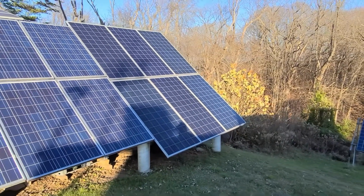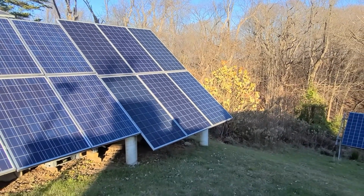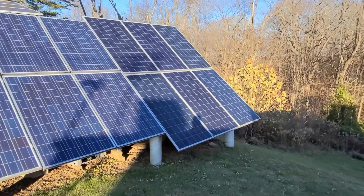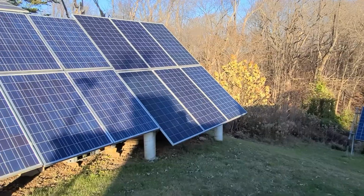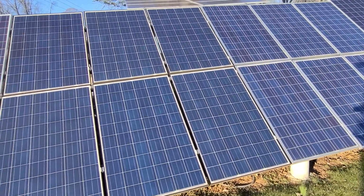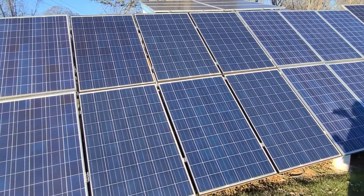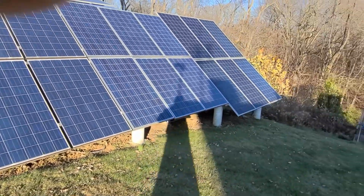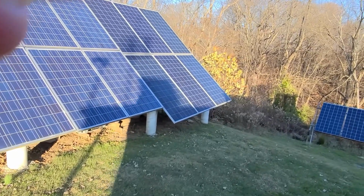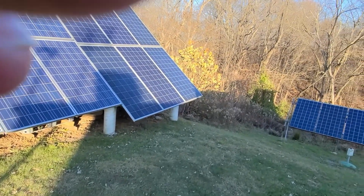So it just depends. You could go out and buy new. Like I said, there's very few panels here. It was new when I bought them. So you can go buy new or used if you do your shopping right and do your research correctly. And then you got your solar charge controllers and everything.